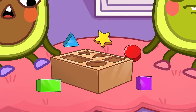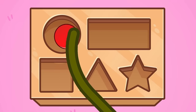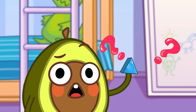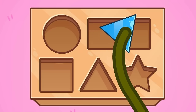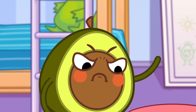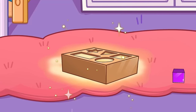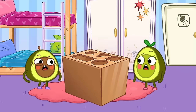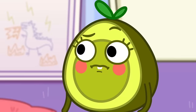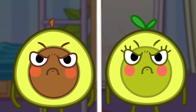Pit and Penny need to match the right shape with the right hole. Good job, Penny! Now Pit needs to find where the triangle fits. Pit doesn't want to play anymore. The shapes have come to life! Oh no! The shapes have run away!